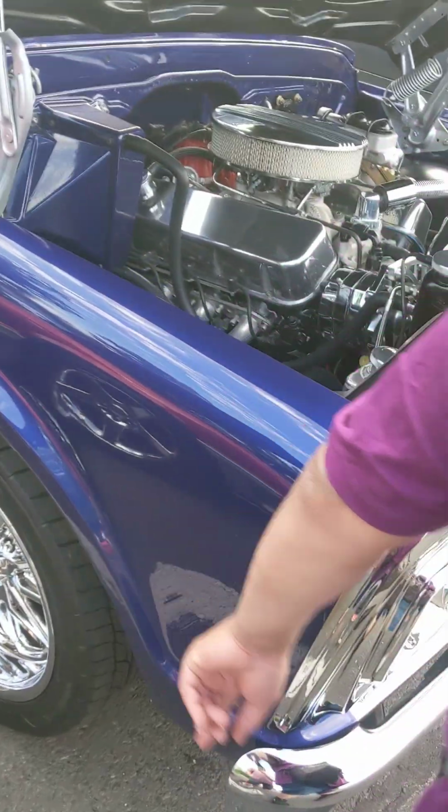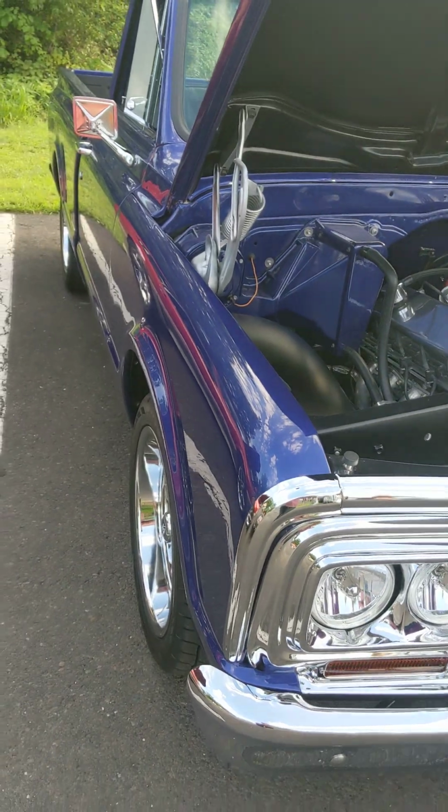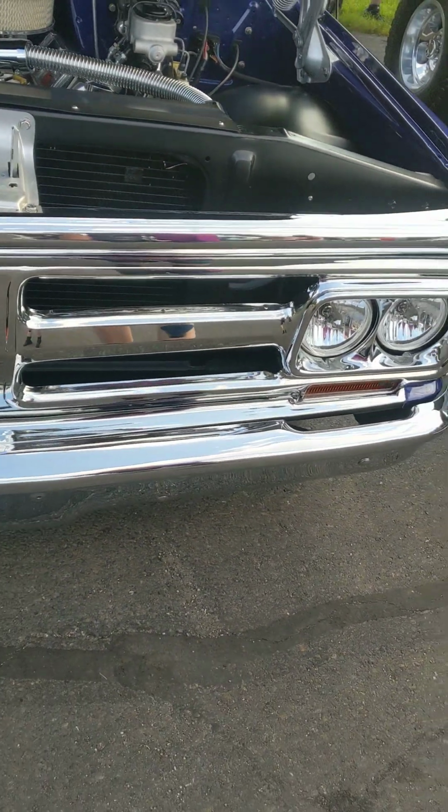Yeah, that is a sharp looking color. And that looks good. I like the color. I like the chrome. I'd never be able to get in that.